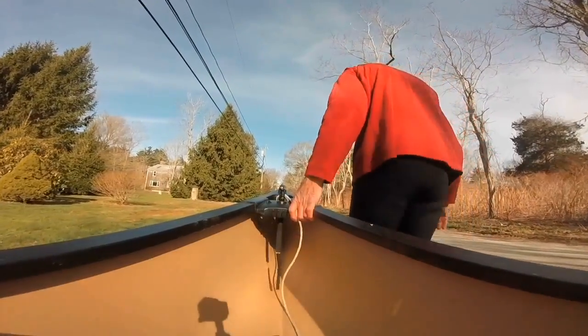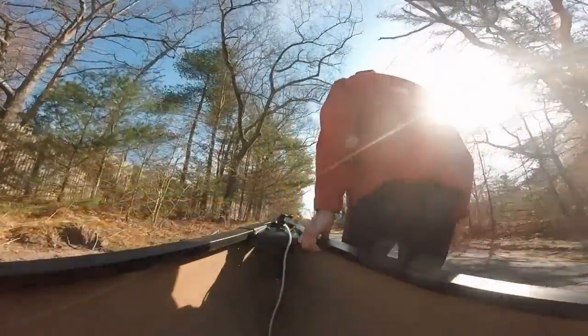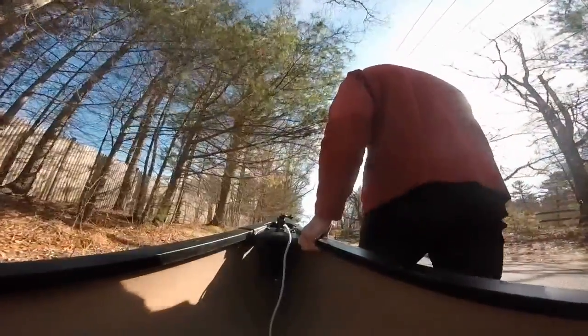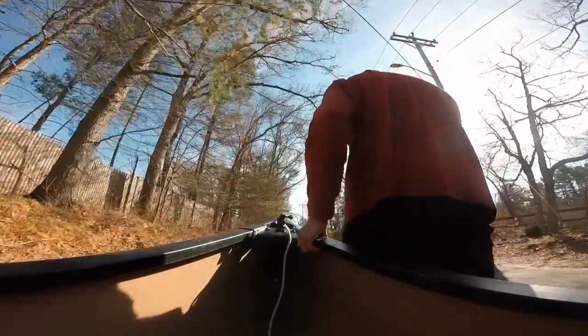Always on a river, especially a quick moving one, you have a point where you put in and a point where you're going to take out, and you need to make arrangements to get to a vehicle.